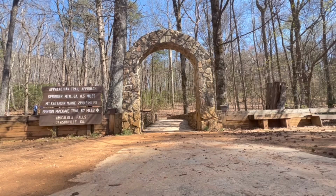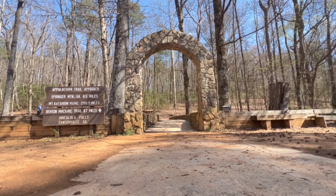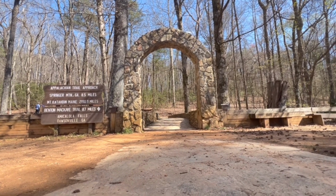And of course, the terminus logistics. First, I'll talk about if you're starting out. You have two options. You can start at Amicalola State Park. That's where your hiker orientation is. It's definitely set up to help people. If you're taking a shuttle to the trailhead, they'll probably want to drop you off there.